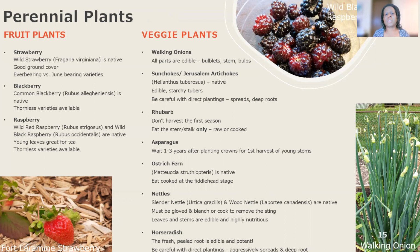The walking onions are a super low maintenance, easy to care for plant. They grow abundantly throughout pretty much most of the year. It really takes a hard frost or snow piled on top of them to slow them down. Next, we have sunchokes or Jerusalem artichokes. Those are native. They have these edible starchy tubers, which are really delicious and abundant.